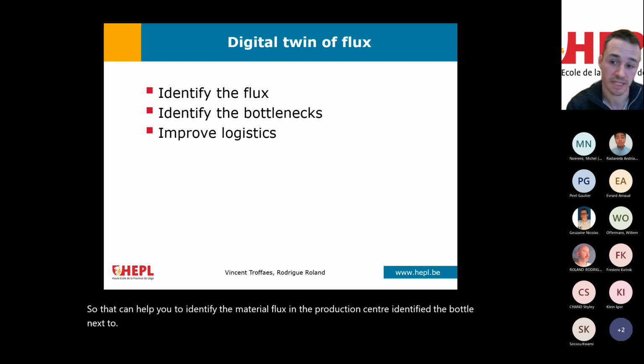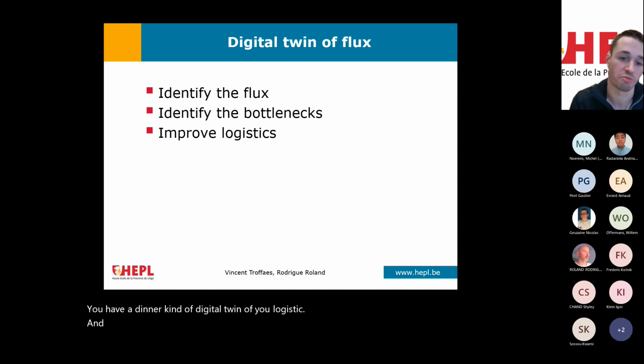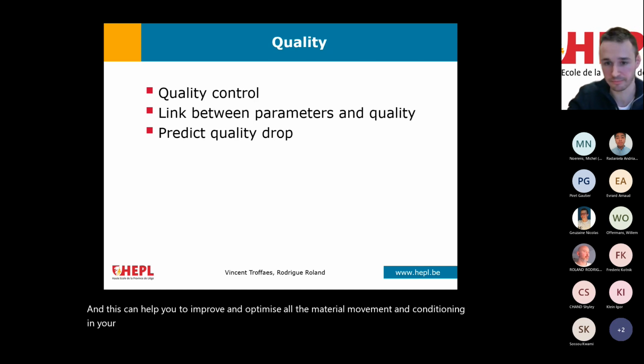And with all those data, you have better information on how the materials and production move. You then have a kind of digital twin of your logistics, and this can help you to improve and optimize all the material movement and conditioning in your production plant.